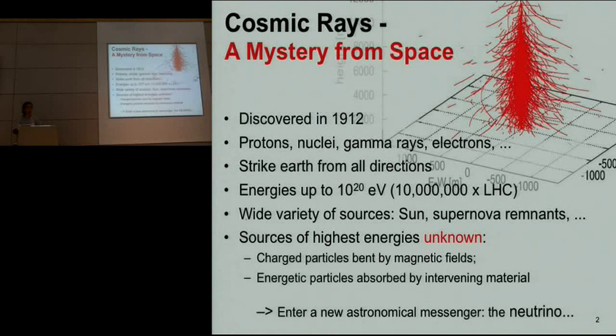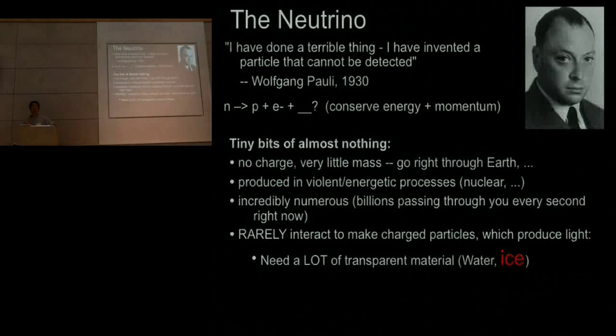But as I said, the origin of these, especially the highest energy cosmic rays, is still unknown. And it's a mystery that hopefully the neutrino observation of the sky can help answer. And I'll say a word as to how that happens. But before, let me describe a little bit of what the neutrino itself is.